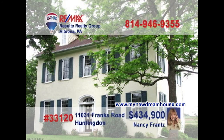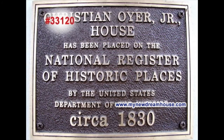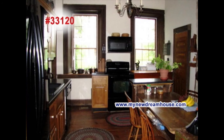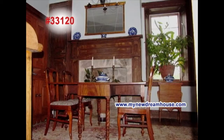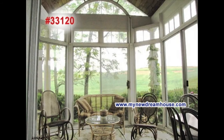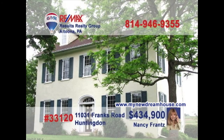Looking to not just own, but live in a slice of history in Huntington? Nancy Franz is ready to show you this historic 5-bedroom home. Step into the foyer to marvel at the original yellow pine floors. Kitchen has a limestone fireplace and original hardware. Gorgeous original stenciling and a fireplace are details in the dining room. Entertain guests in the parlor or in this immaculate sunroom that is sure to impress. MyNewDreamHouse.com for more.